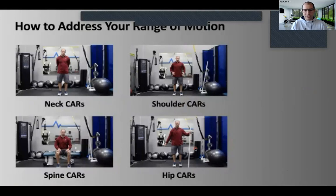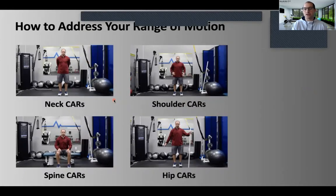CARs, or controlled articular rotations, are ways we can move our joints, isolate every joint specifically, and move that joint throughout its full multi-directional range of motion. One of the biggest issues I see with stretching is we stretch the same way day in and day out. We stretch our hamstring by putting our feet together and hinging down to the ground, just rounding into that position. Okay, that lengthens specific muscle fibers, but have you ever seen what our muscle fibers look like? We have different angles to them. They have different lines and go in different directions. They rotate our joint, they flex, they extend, they move it horizontally. Our fibers move in different ways.